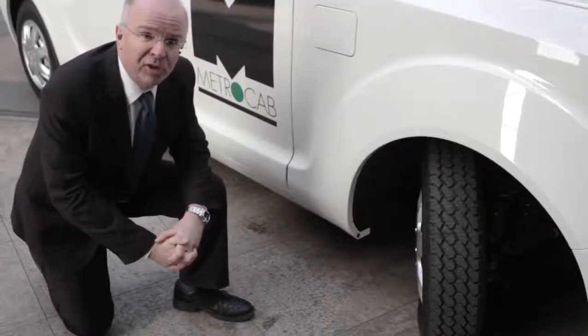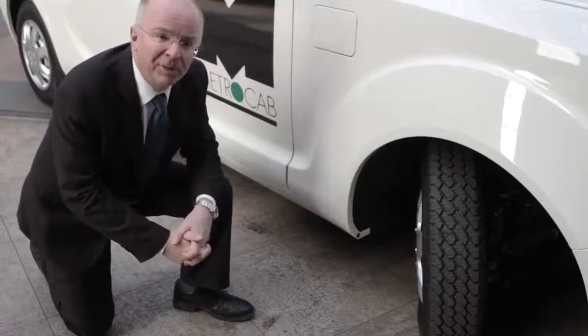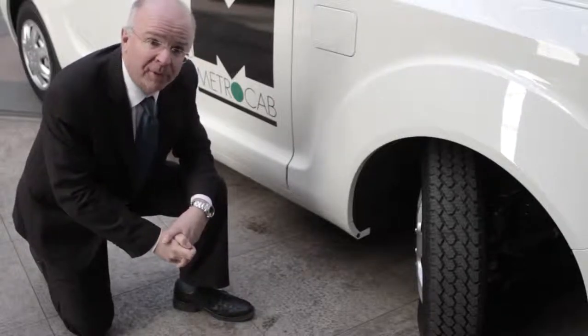It meets the famous turn-in circle that's typical of London taxis, and here you can see the incredible angle that the front wheels can take so that they can actually turn in the street as is a requirement.